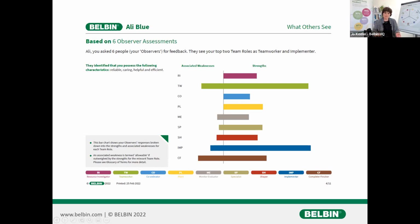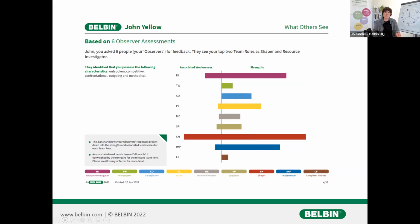I'll show you the next one, because John's is quite interesting. Because what we have is they're definitely seeing that shaper and resource investigator. But as you can see, that shaper bar for those associated weaknesses is getting a little bit pronounced. That's okay. And it's okay unless that bar starts outweighing the strengths. And at that point, the contribution you are making for that particular team role isn't overwhelmingly positive. And therefore, we really need to check that John in this situation understands that.